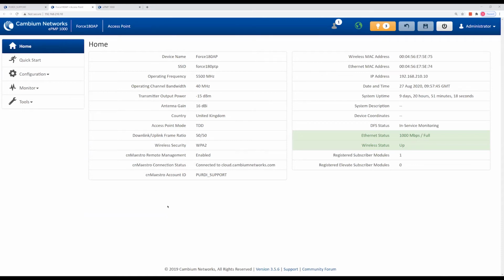Brilliant, cool. So you log into a Force 180 or an ePMP radio. The first screen you're greeted with is the home screen. And on the home screen, you've got all your metrics, so your device name, SSID, what frequency you're on, channel bandwidth, the MAC address, the IP address.